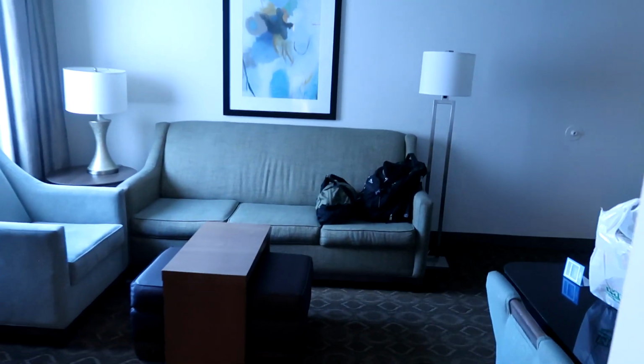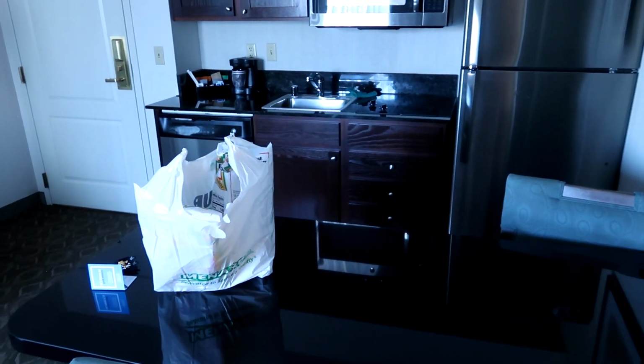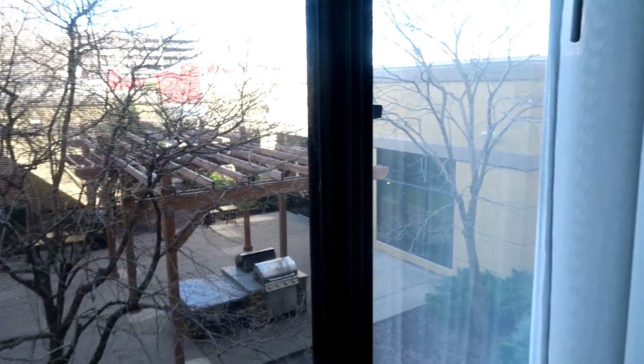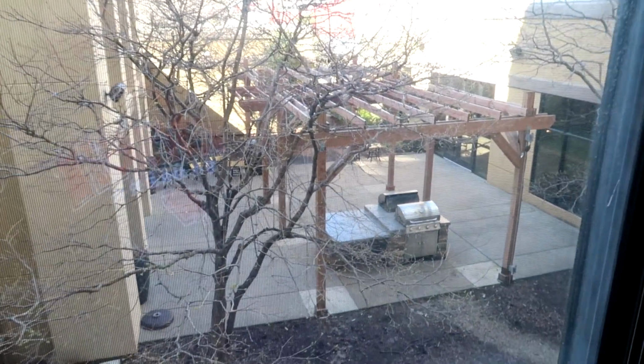And then back out here to the sitting area and the kitchenette. I love this kitchenette. I wish I would have bought a cooler full of food now. But yeah, it looks pretty cool. And my view, you know what, I'll take this. This is actually pretty nice and cozy.